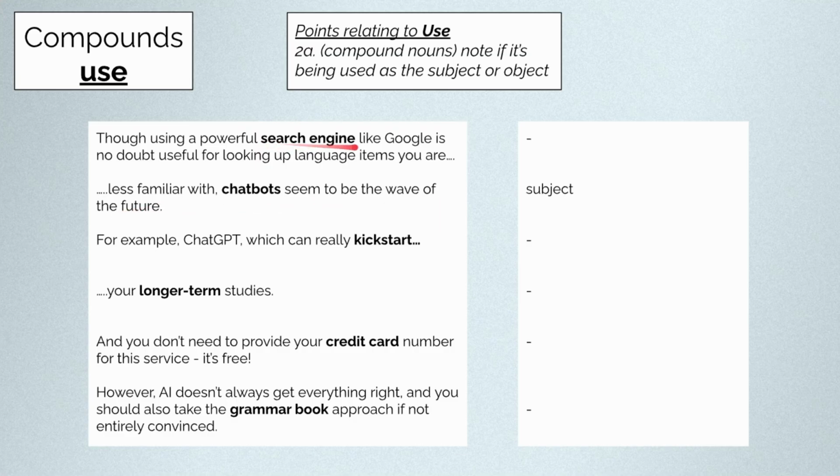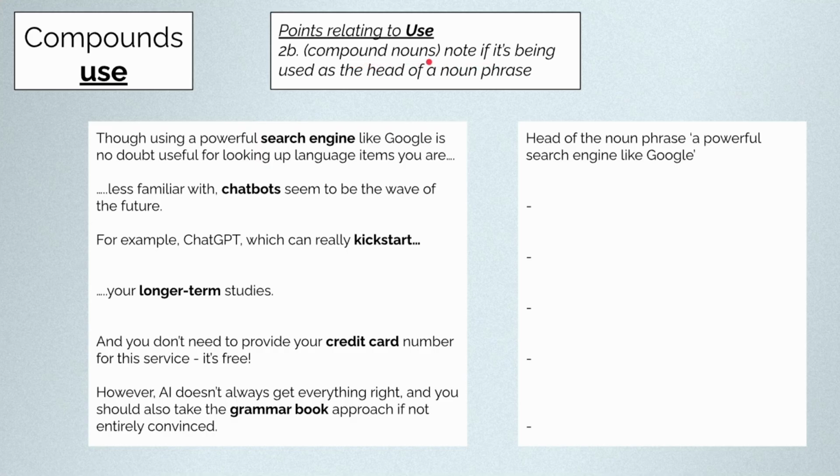Search engine isn't the subject here, but rather the whole present participle clause using a powerful search engine like Google is the subject of a larger clause. Similarly, the noun phrases your credit card number and the grammar book approach both act as objects as opposed to the individual compound nouns. Again, with compound nouns, note if it's being used as the head of a noun phrase.